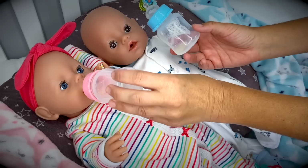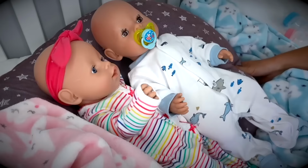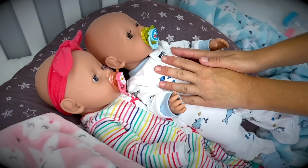Here's your passy. Where did baby Emma's passy go? Oh, I think I just found it. Here it is. Now we just need to change your diaper, and we'll go for a walk.